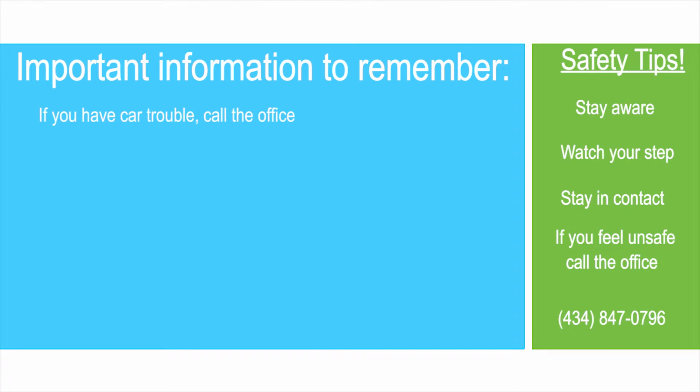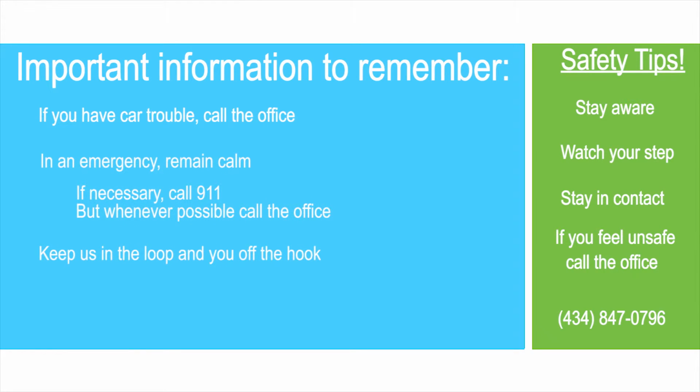Should you have car trouble or an accident while delivering your route, call the office as soon as possible. We can make sure help is on the way and send someone to pick up any undelivered meals to complete your route. If you're ever faced with a client emergency, first of all, remain calm and reassure the client.